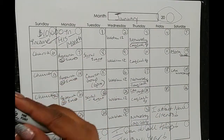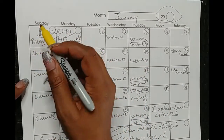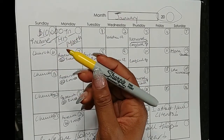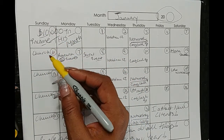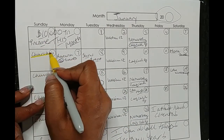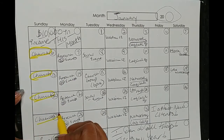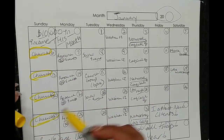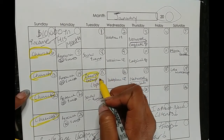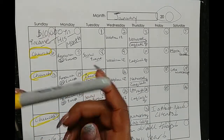So the first thing we're going to do is color code out our yellow spiritual stuff. Okay. Now these are Sharpies. And so because it is a Sharpie, I'm not going to highlight over top of it. I do have some highlighters, but for this particular one, I'm just going to circle. Okay. So I know that I have that. And then I know I have church group, this church group event on that day. That's all I have really planned for that day. So I have my spiritual stuff done.